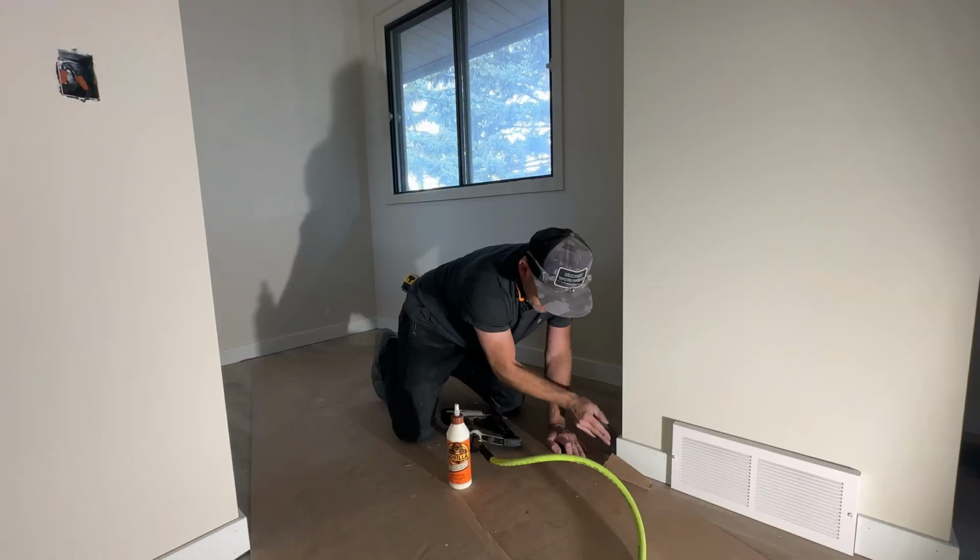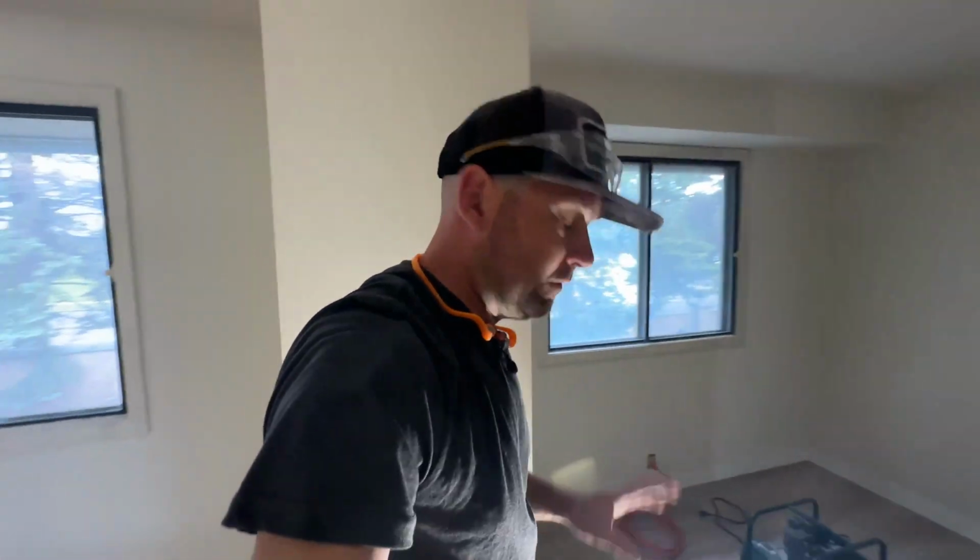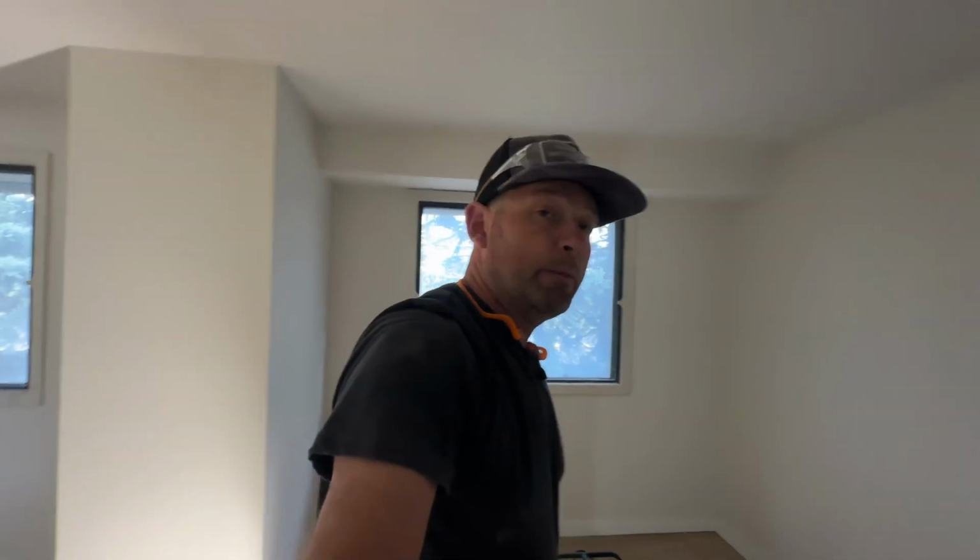Okay, so that's baseboards done in this room. We've got all our baseboards and casings up on this floor, so it just has to be prepped for paint. Tomorrow I can head downstairs and start doing the doors and getting the trim on down there. We'll prep everything for paint and try to get our painters in.